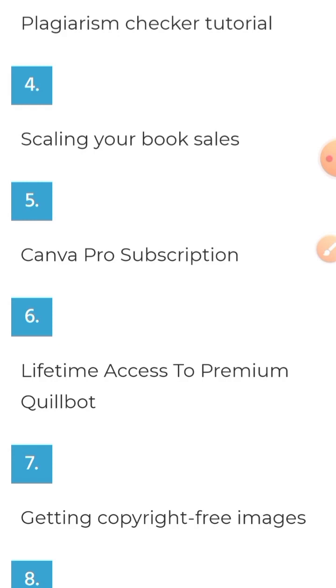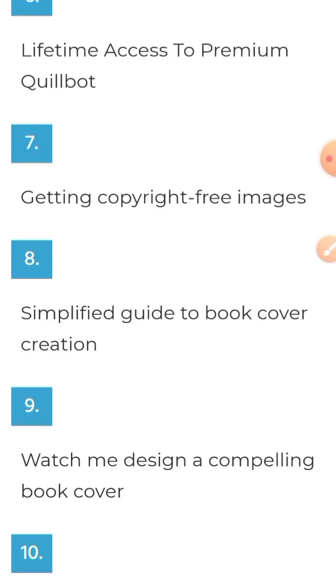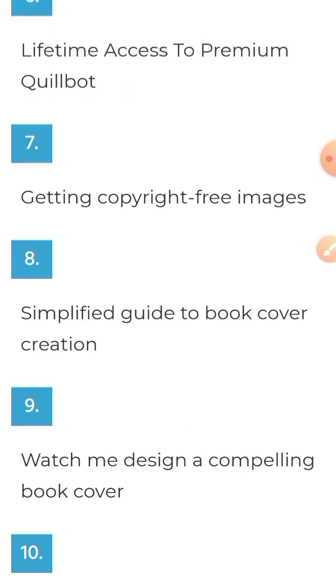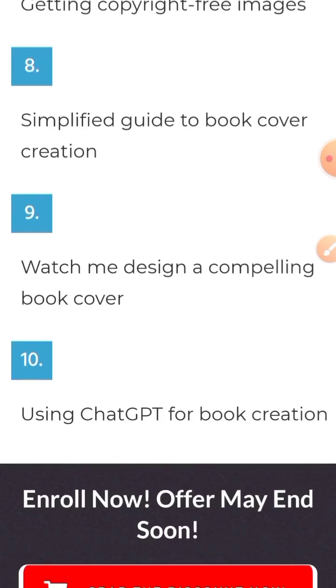Then you will also learn separately how to get copyright-free images on the internet. Then you will learn the simplified guide to book cover creation. It is not just about getting these copyright-free images. You will learn how to do some little things that will make your images stand out. Then I will show you how I designed a compelling book cover. This is another tutorial on its own, and this is free.